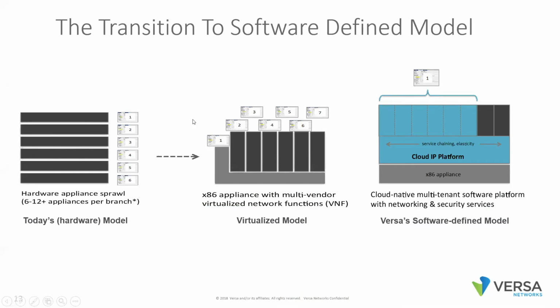Of course, we should all be at least a little bit familiar with the concept of NFV and virtualizing the various functions on top of a common hardware platform. But there's still some levels of complexity here. Instead of a hardware sprawl, you end up having a virtual sprawl, where in most cases, in certain solutions, those individual functions still have a separate management screen or a separate interface that enterprise IT or even managed operators now have to interface with in order to manage change and control, enact policies, or implement new services.